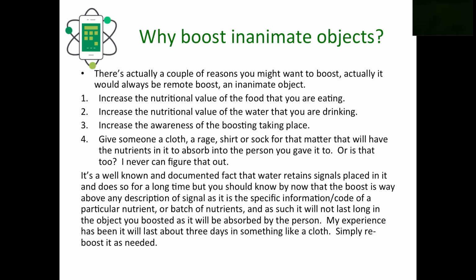Increase the awareness of boosting taking place. Give someone a cloth, a rag, a shirt, a sock for that matter, that will have the nutrients in it to absorb into the person you gave it to. Or is that to? I mean, I can never figure that out.